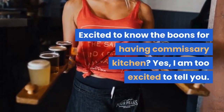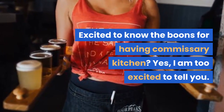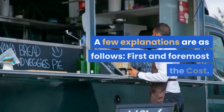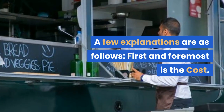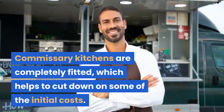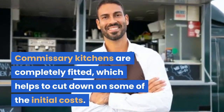Excited to know the boons of having a commissary kitchen? Yes, I am too excited to tell you. A few explanations are as follows. First and foremost is the cost. Commissary kitchens are completely fitted, which helps to cut down on some of the initial costs.